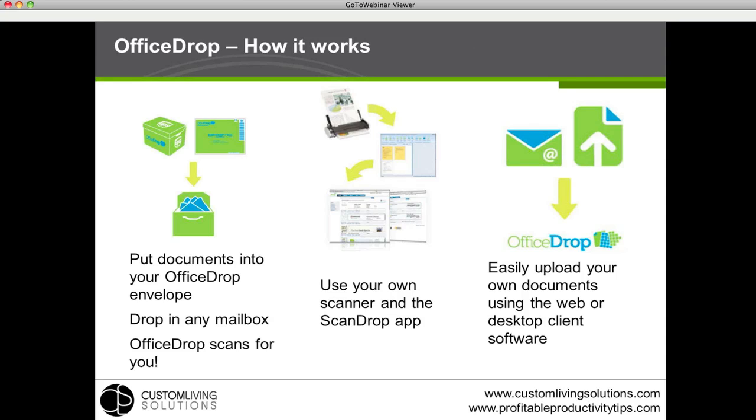OfficeDrop currently accepts over 25 different file types, from images like JPEGs or PNGs to Microsoft Word, PowerPoint, and Excel files, as well as text files. OfficeDrop makes everything that goes into the system text searchable. We are currently working on making it so that non-document file types will be accepted as well. We haven't done this yet, but we have heard from people that they want to store things like movies or digital files that are particular to certain programs that they're running. We have definitely heard that from our users, that they want to use OfficeDrop for all of their files, and hopefully within a couple of months we will have that functionality in there as well.